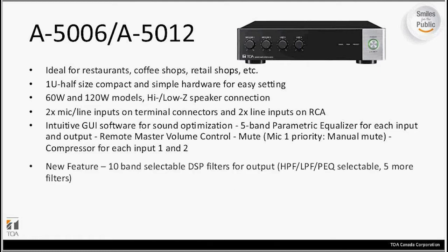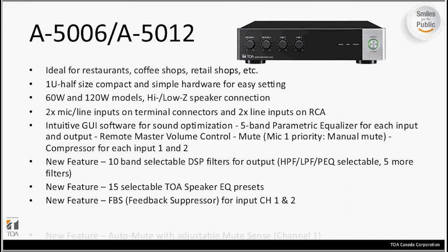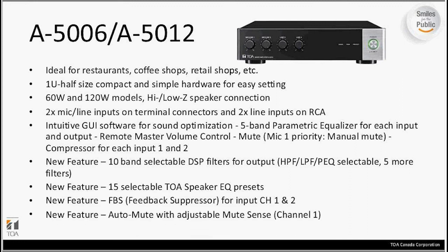A couple of new features are coming out shortly with a new firmware that should be coming down the pipe just about any time. We're expecting it very, very soon. We'll see the new features of 10-band selectable DSP filters on the outputs. We will have the ability for 15 selectable TOA speaker EQ presets, so whatever TOA speaker you're using, there will be a preset built in for that, so that you don't have to go in and mess with the EQs yourself. You'll be able to set those based on whatever speaker you're actually using.